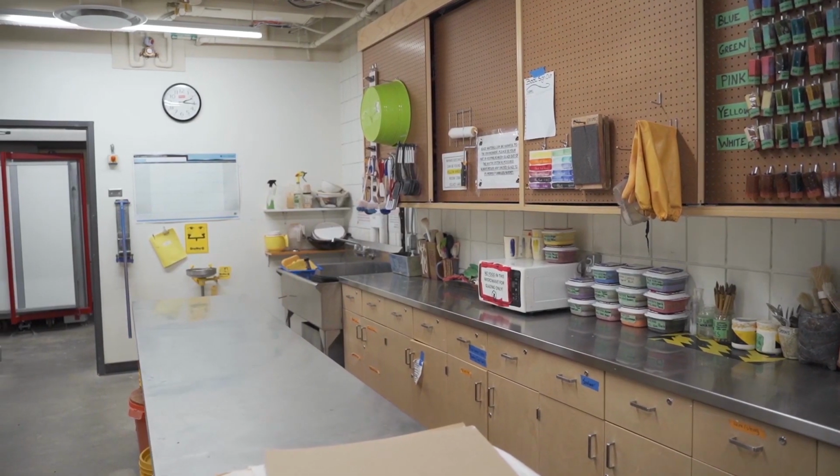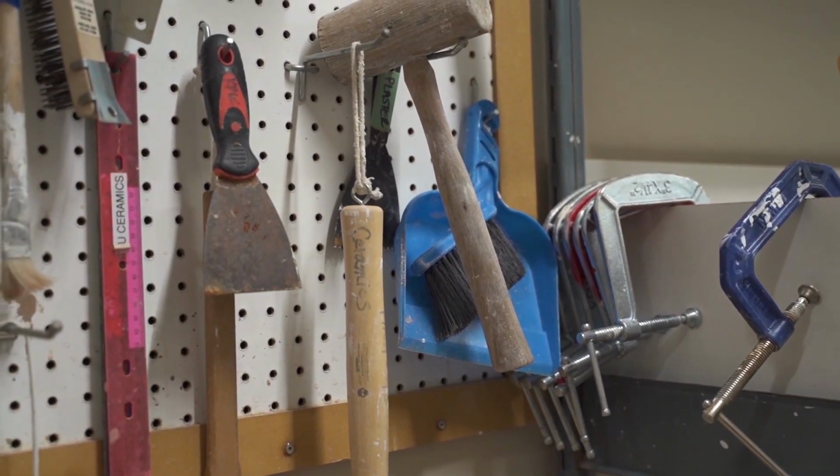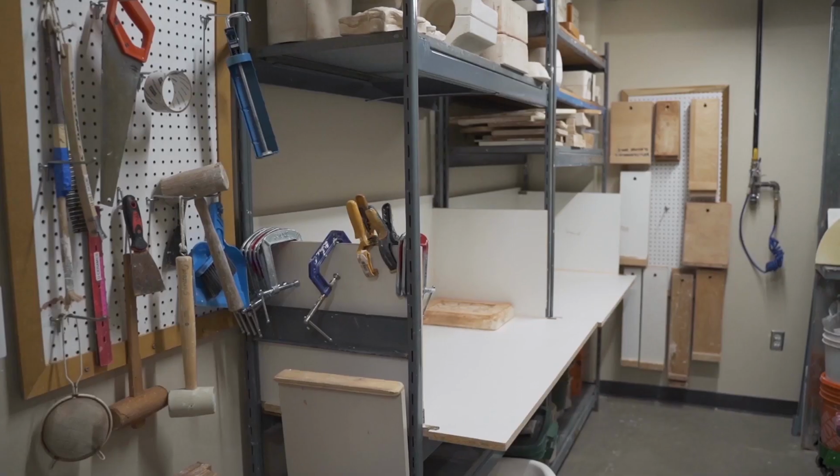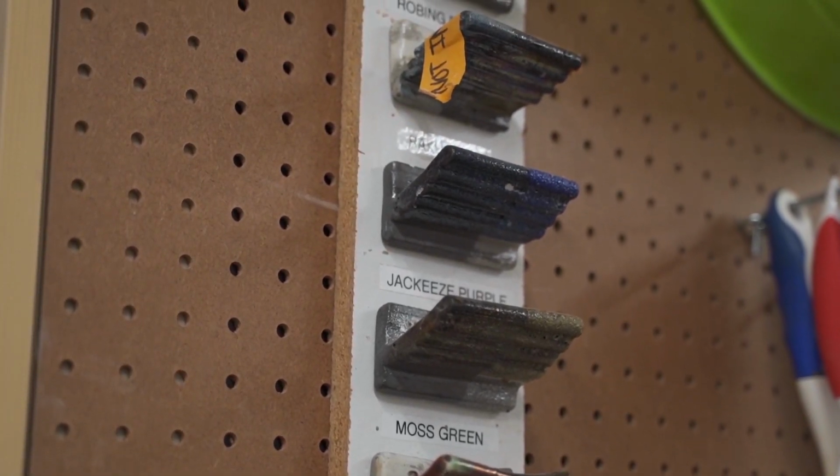Having trust in the faculty and staff and in your own classmates is really at the heart of the ceramics studio. Here in KPU Ceramics, we have a multitude of tools students can use. We have a full studio of wheels, a full plaster room. There's a glaze lab for students to create their own glazes.